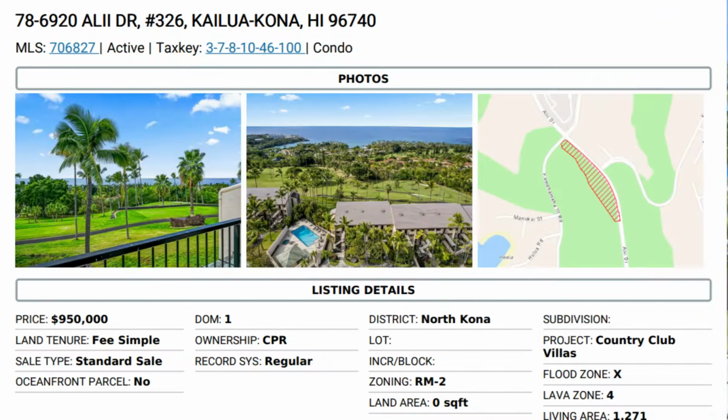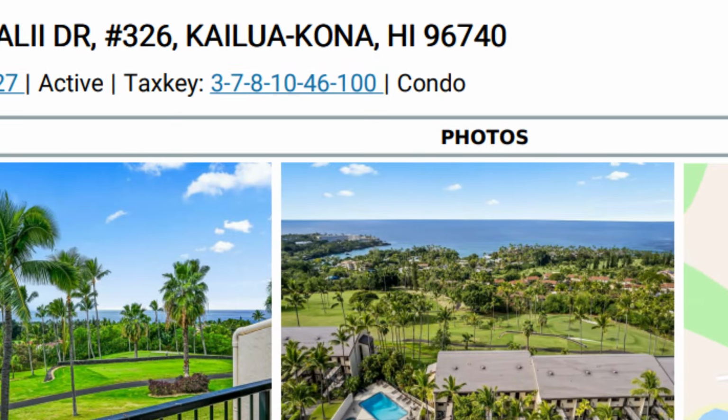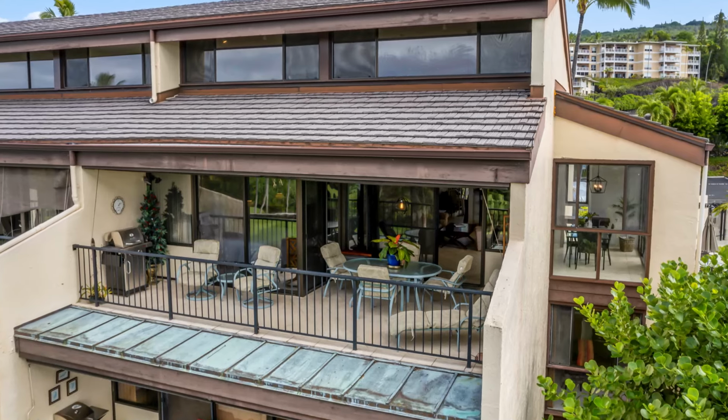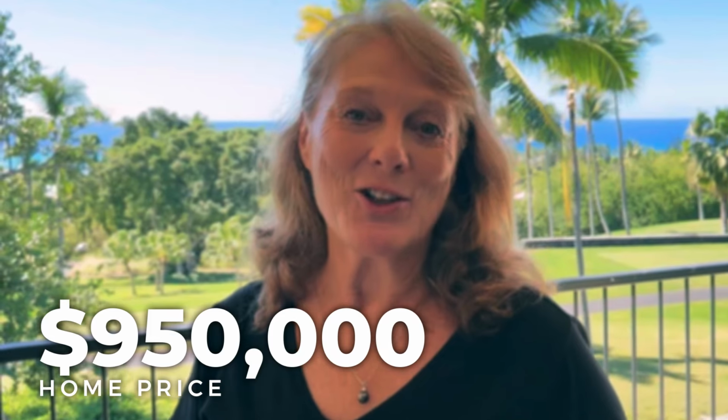We're at number 326 Country Club Villas, in Kailua Kona, Hawaii. We have 2 bedrooms, 2 bath, a large loft, and it's an end unit, and 1,271 square feet. All overlooking Kona Country Club golf course and the Pacific Ocean. It is listed at $950,000.